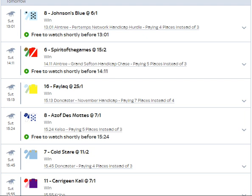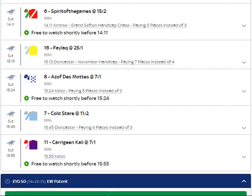And finally, Carrageen Cali at 7 to 1 in the 3:55 at Kelso. Well, this is a National Hunt flat race. The Nick Alexander stable won it last year with a 7-4 chance called Donny Boy. That horse won by 15 lengths. Well, this horse has never run before, but it also runs in a first-time hood.